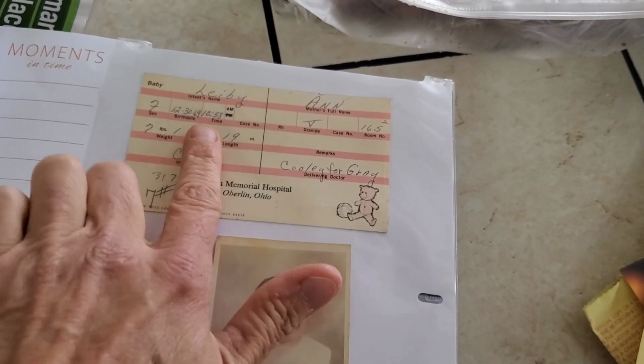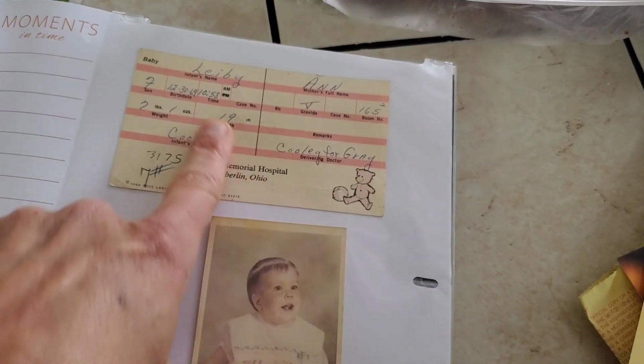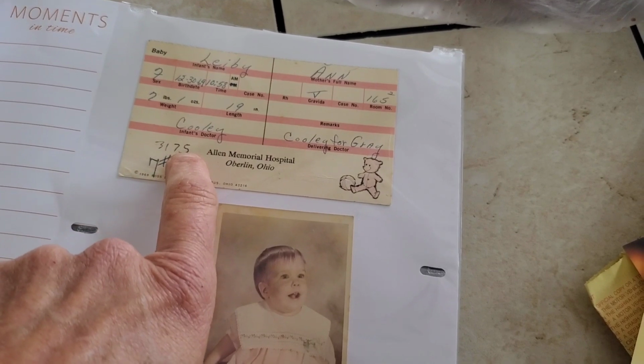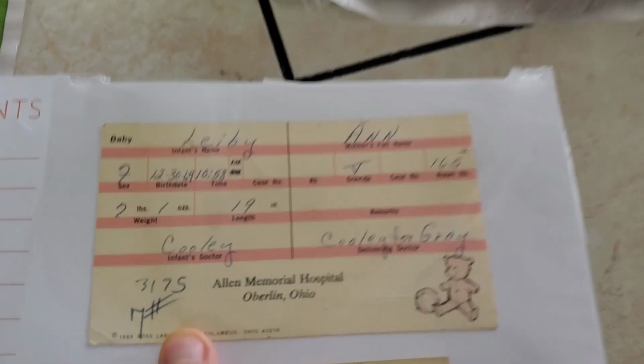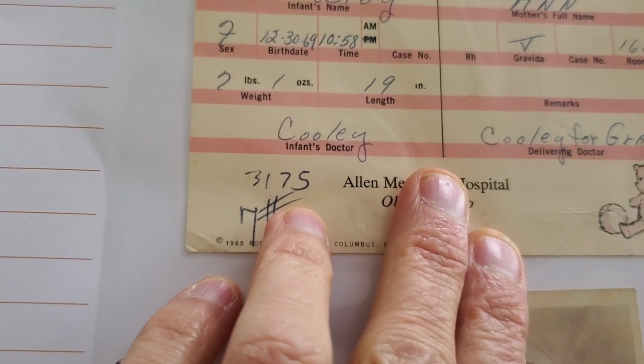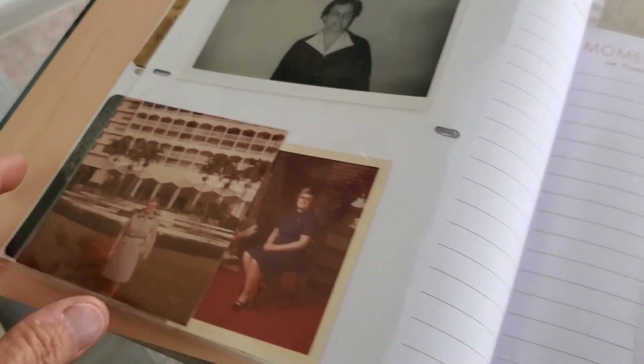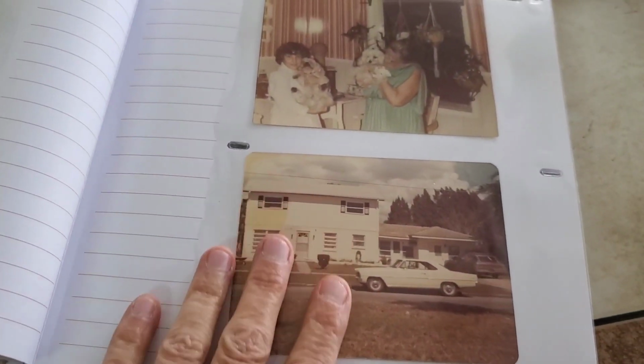And then, of course, that was the little card that was on my bassinet when I was born. It says my mom's name, my birth date, how much I weighed. I was 7 pounds, 1 ounce, 19 inches long. And that's a little baby picture of me. But I was about a year old in that picture. 9 months, I think. But anyway, I did the best I could chronologically.